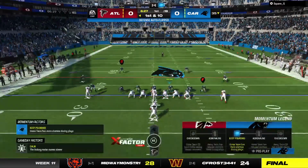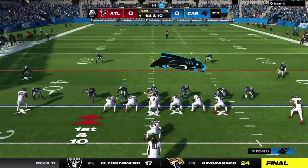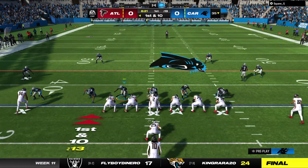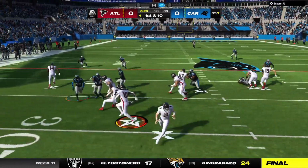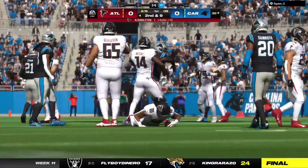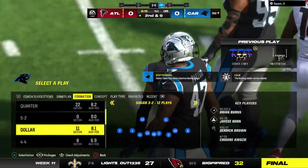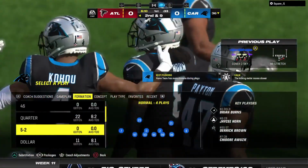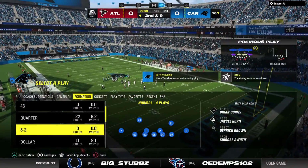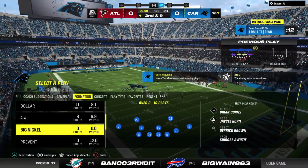Ball up to the 35 now as they come up on 1st and 10. And this defense not giving him anything there. Maybe a yard up to the 36. These two teams, they met in Atlanta earlier in the year with the Falcons winning that game. So a win here in Charlotte would give them the season sweep.